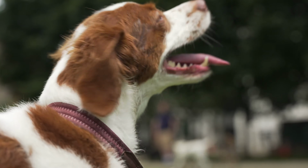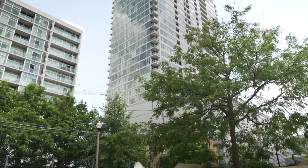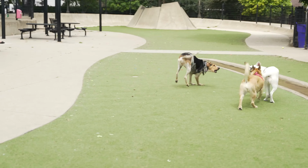It is really kind of nice though. Literally right around here are a bunch of different high rises, all these condos, and the pups love it too. All right, Deo, you ready?